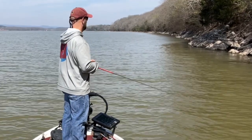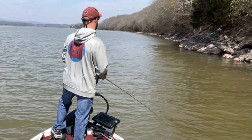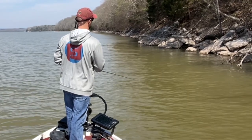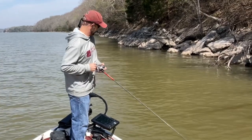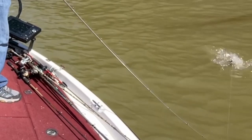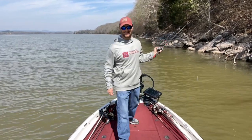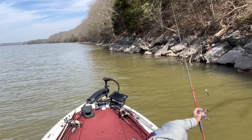Stick hunting today. Was a fish. Didn't get a good hook in him. Get this net ready.